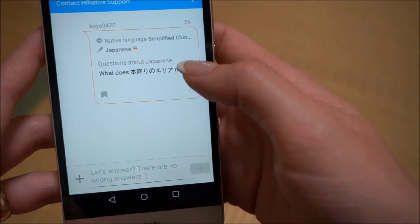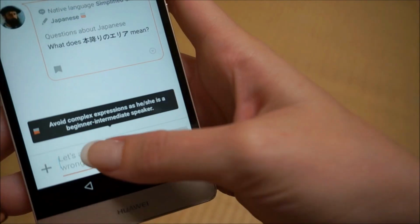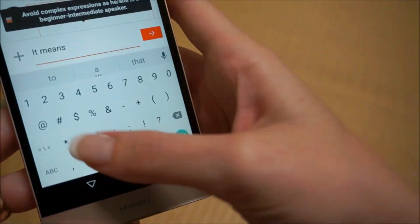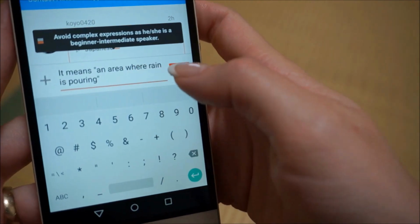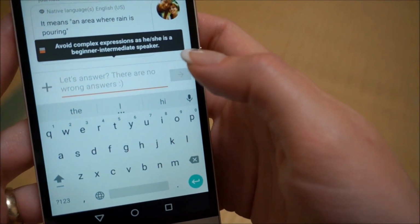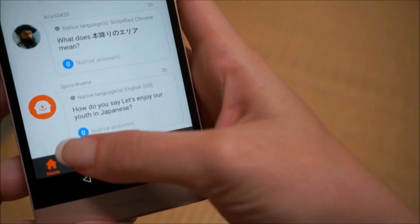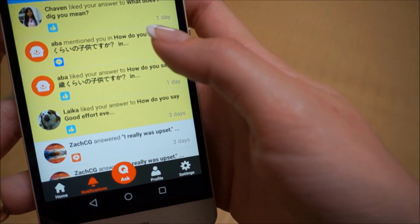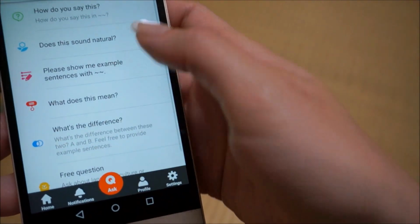Oh, okay. How about this one? Okay, that's an area where rain is pouring. So it looks like it's a native Chinese speaker who is asking a question about Japanese. But it's in English, so I can answer that. Great. Yep, it posted. Oh, I can see I have my notifications. I haven't checked them today. I got a thank you for one of my comments yesterday, some thumbs up. Woohoo! All right, so asking questions.